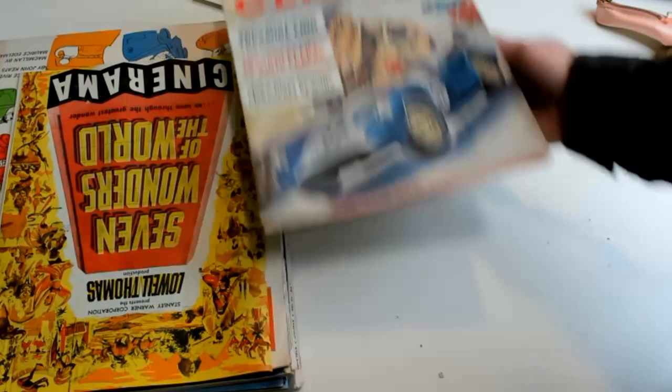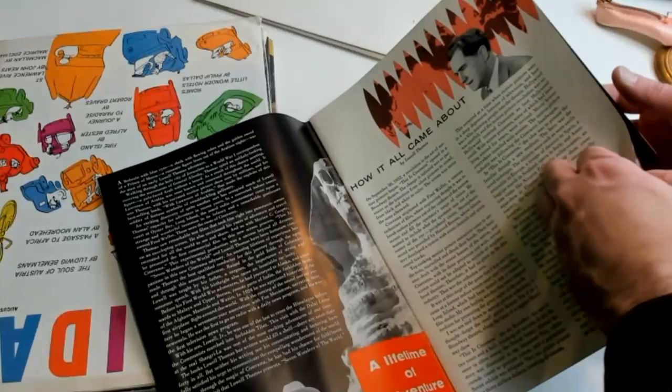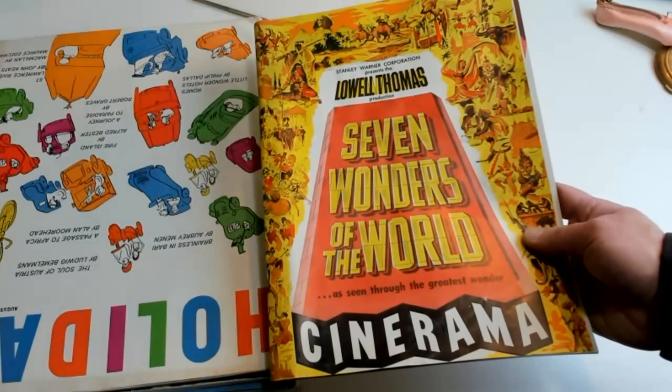I'm going to show you I paid some money for a certain few items here at the end. Lowell Thomas, Seven Wonders of the World. This is a Cinerama little booklet. These would have been available actually at the Cinerama. And I've looked for these occasionally too. I run into sometimes like 50 of these all at once from the same lot. I'll list a couple at a time and then just sit on them, or I'll throw them up on Amazon too.